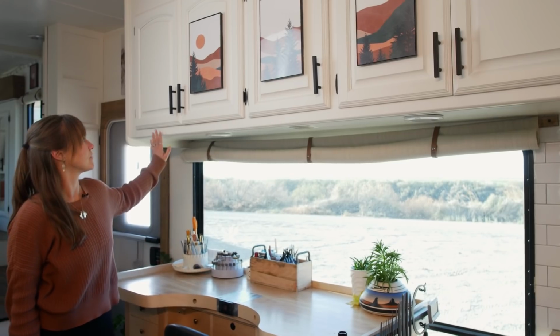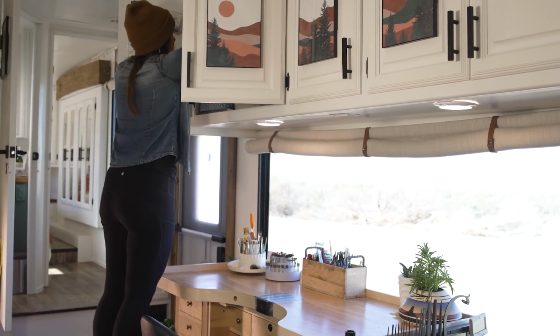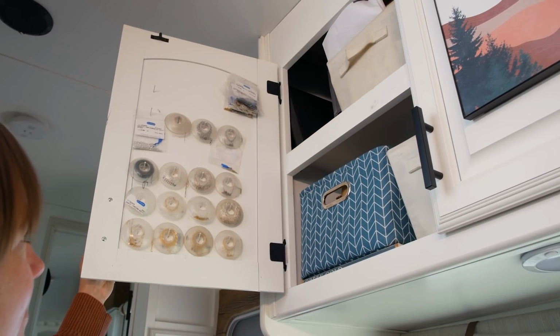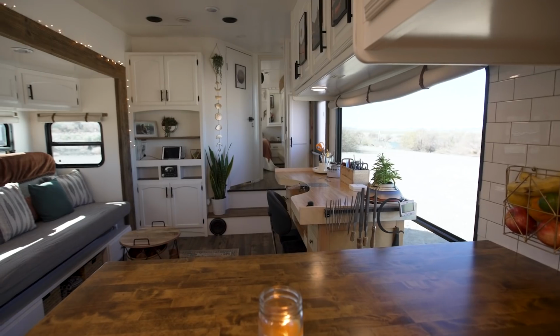Another thing that we love about this camper is that it had tons of storage. A lot of the storage up here I use for my jewelry stuff, so I was able to organize it and put my chains up here. So a lot of that stuff is stored up in this area, kind of like my business paperwork and that kind of stuff too.